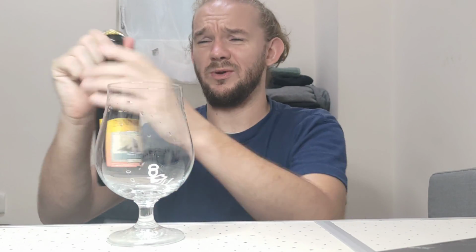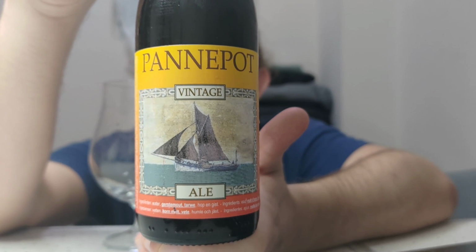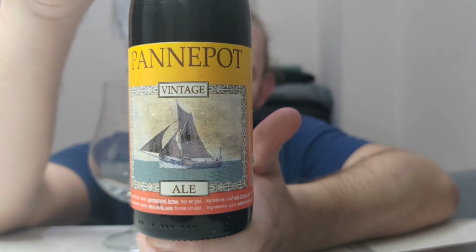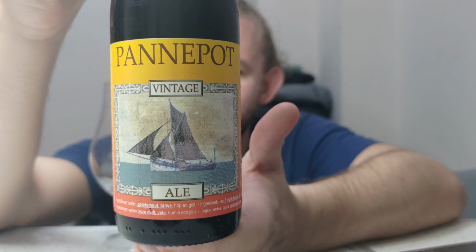So yeah, let's go on and have a little look at the beer itself then. So the beer's sweating a wee bit because it's getting quite warm in here actually. But yeah, you can see this one has a ship on it because apparently Pannepot, they consider this beer to be like an old fisherman's ale. So it kind of makes sense that they've got a fishing sailboat on the front of this one.